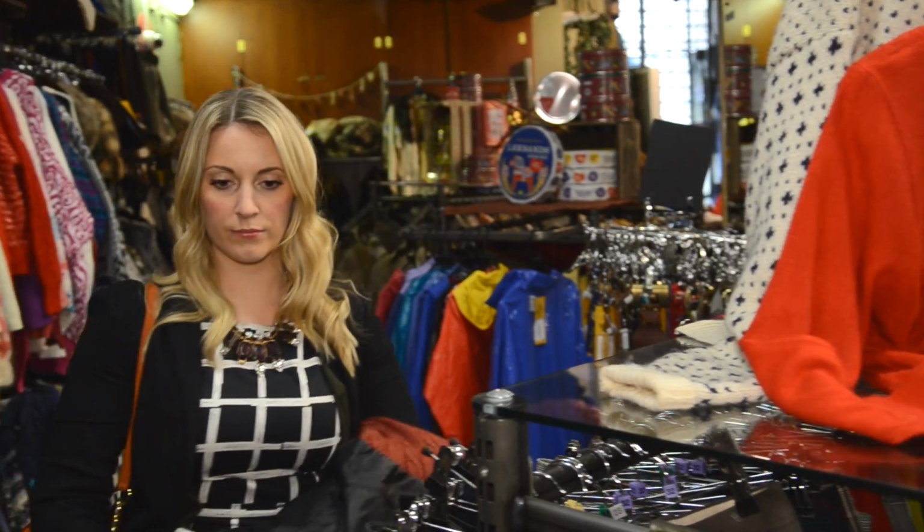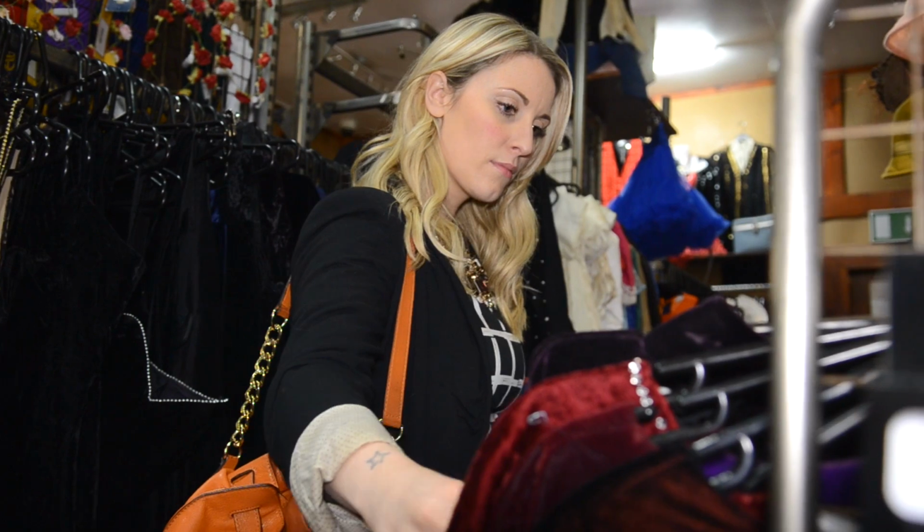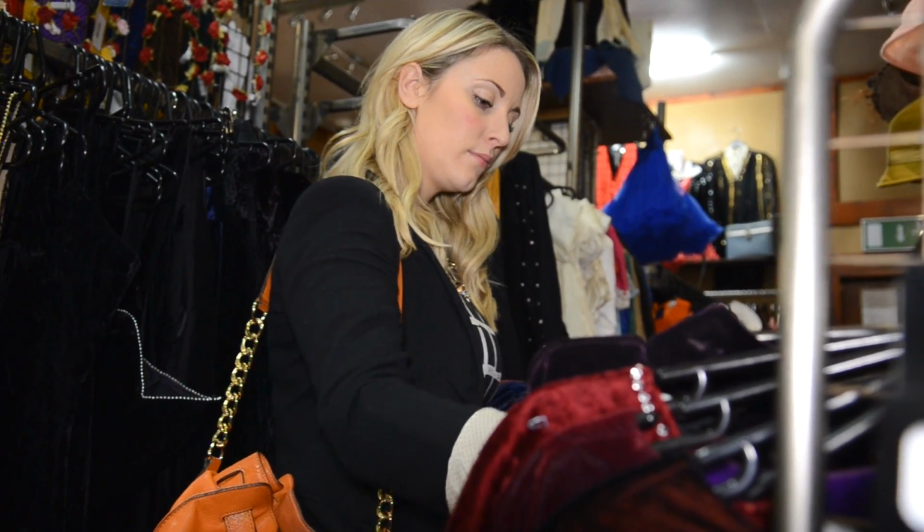If someone is just starting out and doesn't have the confidence or the portfolio to approach a PR agency, what would you recommend they do in their early stages as a stylist? So if you haven't built up a relationship with press officers yet, you can contact new and emerging designers, ask them to borrow their clothes, and also vintage shops are really good at lending, and also any local charity shops.